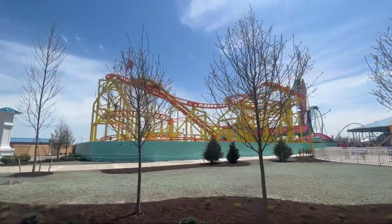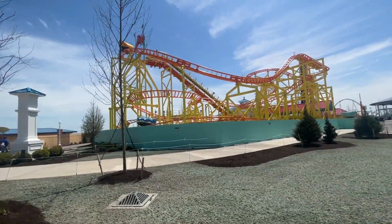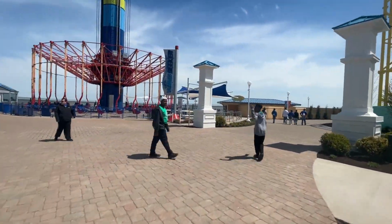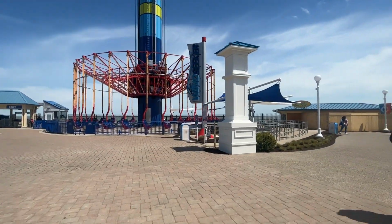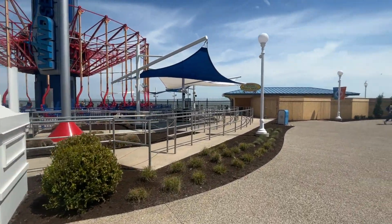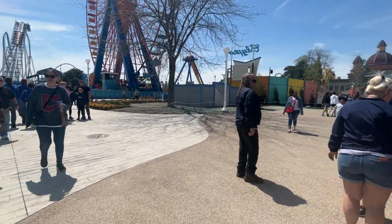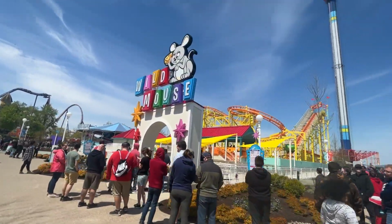Now what you can see from anywhere in this area of the park is the brand new Wild Mouse coaster. Fortunately, it's not open right now, but we are hoping to get our first rides in soon. Now we're at Windseeker. Windseeker has been here for a while. I believe it opened back in 2011. It's one of the main thrill rides in the park, and also is a very beautiful location right on the lake. But now we're on the brand new path with Wild Mouse going right here. Now we're back to this connector path, and this is where the actual entrance to Wild Mouse is.